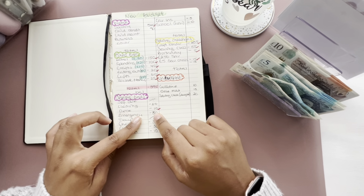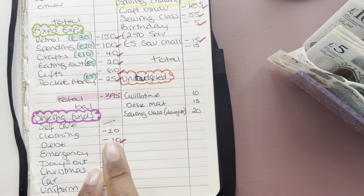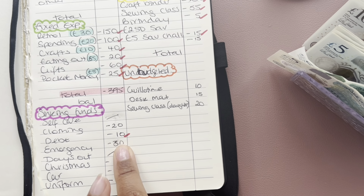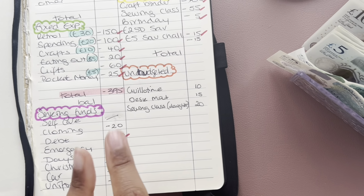And then we've got emergency funds. Let me make this bigger. Sorry about my messy handwriting. So emergency funds is £30. I really want to start building that up, to make sure I've got a month's worth of direct debits built up. I might start a savings challenge for that just to make it a little bit more fun, so I'll be doing that.